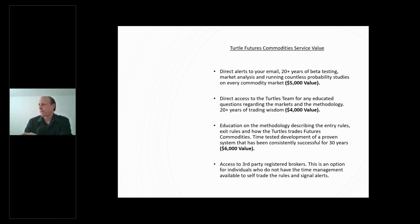In most cases, hopefully through a broker, because that's so important. Unless you're a full-time trader, let your broker handle it, because what happens if you miss a couple of days? You could have missed some trades. And we'll talk about the access that they do have to third-party registered brokers that execute these trades. So they get access to all that. They get access to you and your team. Any educated questions that they have regarding the markets, regarding the strategy, they can speak with you on that.